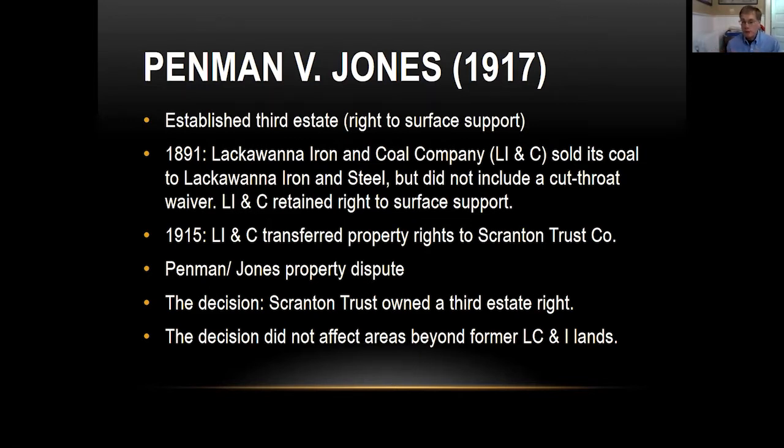So a guy named Penman purchases property from a guy named Matthews, who bought the land in the 1870s. And he had purchased it from the Scranton Trust Company. So his argument was that he had the right to surface support. He had the third estate. So he sells the property to a guy named Jones.